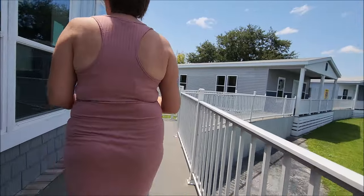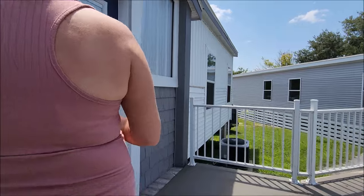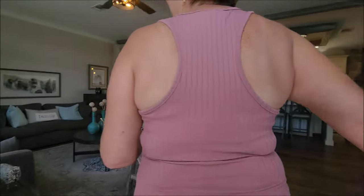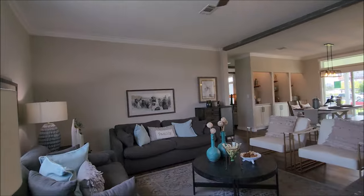And this one here, oh, this is the Easton farmhouse. And this is 30 by 68. Oh, wow. I love that. Oh, I love it because the fireplace is right there.